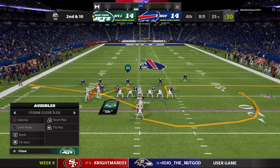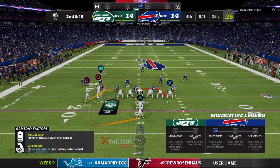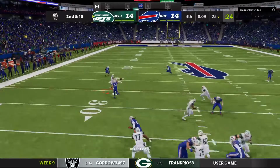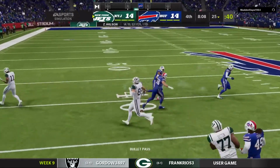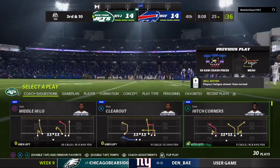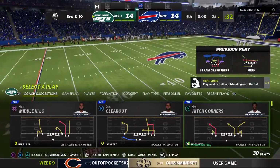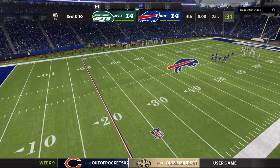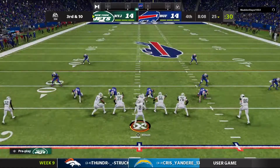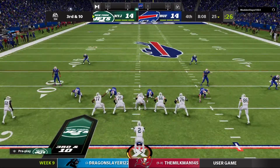Following the incomplete pass, here they go again. 2nd and 10 from the 25. To throw is Wilson. And a dangerous throw there as that's knocked down and incomplete. Receiver coaches preach to their guys all the time. Separation, that's what's going to make the play successful. That time there was very little, and I think they were actually fortunate that it was only knocked away and not intercepted. An important play right here, 3rd and 10. And I would expect pressure here.